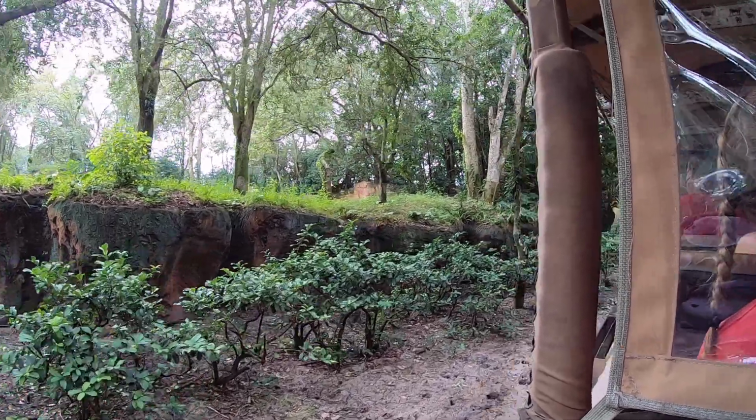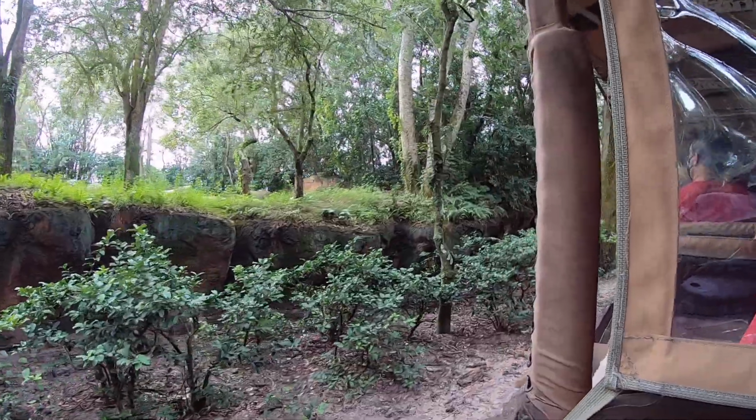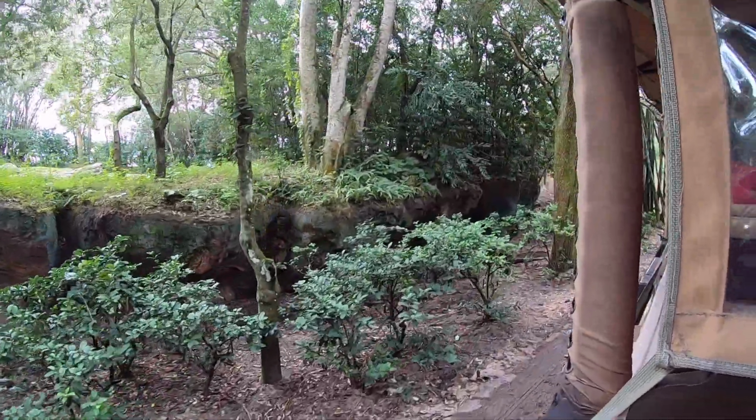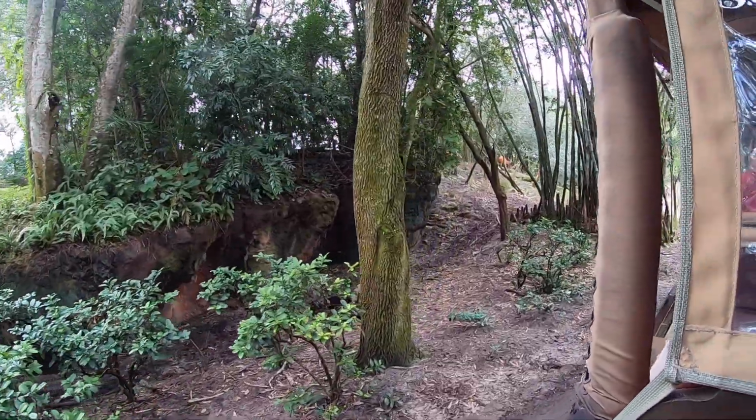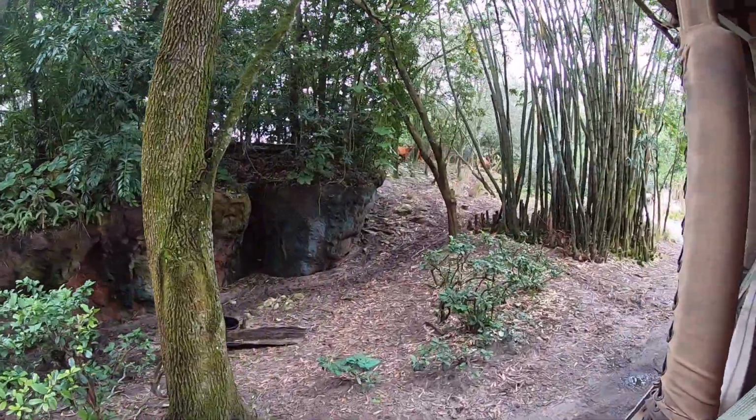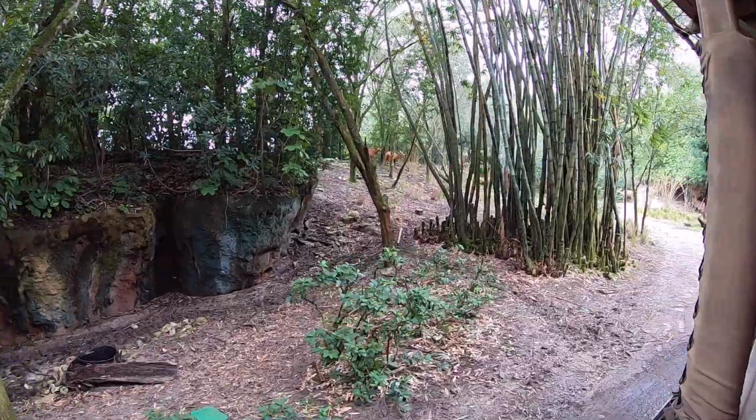That's usually when they're easiest to see. They're rather solitary and pretty territorial. We're going to see some copper-colored antelope here as well on our left, which are bongos, oftentimes called the ghost of the forest since their stripes easily break up their silhouette.